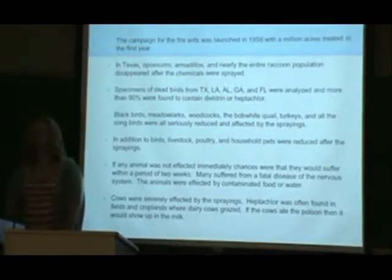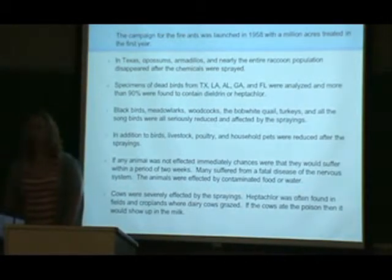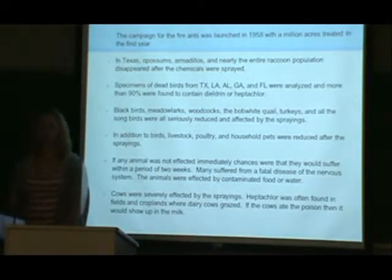And one of the biggest effects was birds. They found a lot of dead birds in Texas, Louisiana, Alabama, Georgia, and Florida. And after they analyzed them, they found more than 90% of them had dieldrin or heptachlor in their system. So this included blackbirds, meadowlarks, woodcocks, the bobwhite quail, turkeys, and all the songbirds. They were seriously reduced and affected by the sprayings.